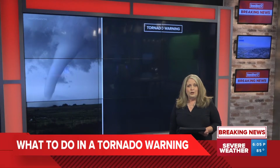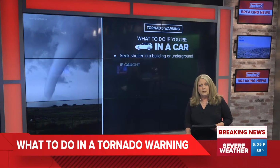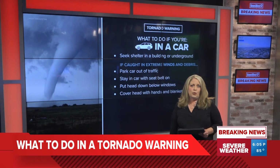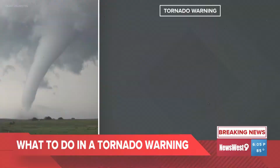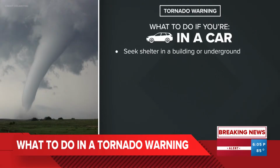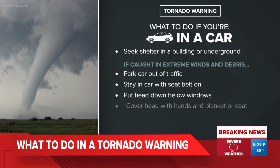Well, Jordan, it is that time of year where we're starting to see this severe weather. If you're getting alerts of a tornado warning and you're not sure what to do, we have the answers for you. If you're near a building, you need to take shelter in that building or underground. But if you're in your car, you should park it off to the side of the road and stay in your car with your seatbelt on. You should also head down below the windows and cover your head with blankets or a coat.